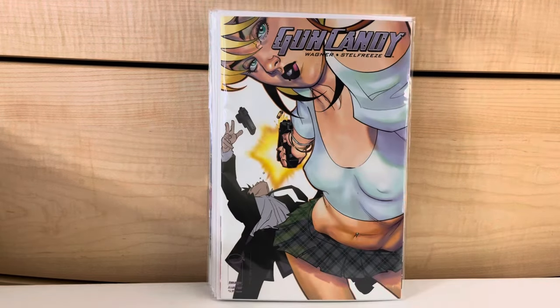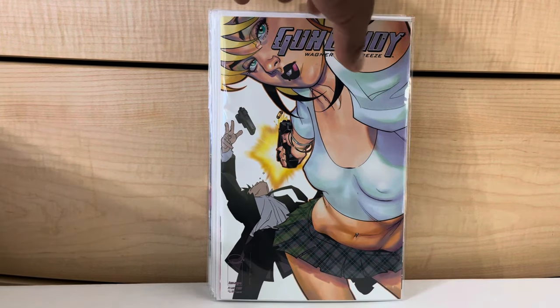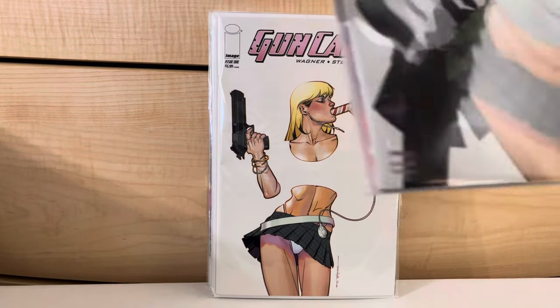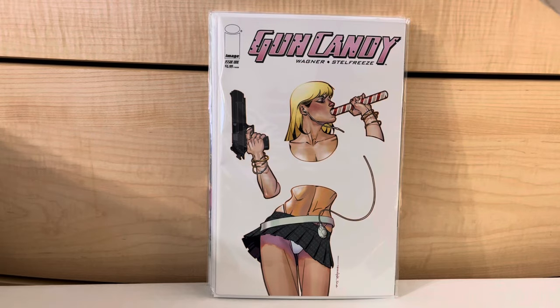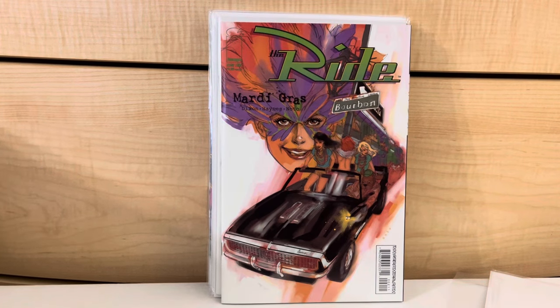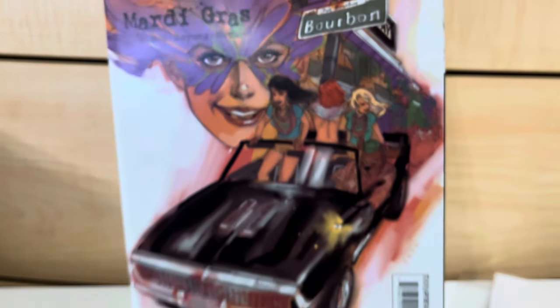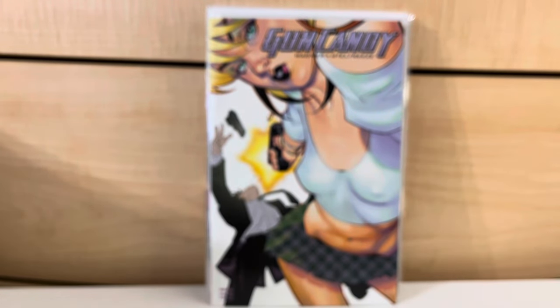And we found this as well, Gun Candy number 2. But Gun Candy number 2 is also a flip book for Ride number 2. And this is a Phil Noto cover. The one girl is flashing her tits for Mardi Gras. Okay, all right, I'm not mad at that. But yeah, so this is a flip book. Gun Candy number 2 and Ride number 2. Okay, Phil Noto cover. All right.